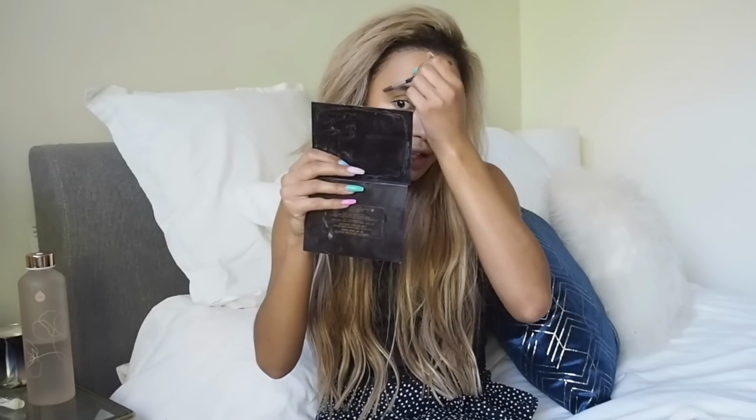I really need to get my brows done, but I'm so terrified of getting them done because I feel like they'll ruin the shape. I'd rather just have them a little bit wild than have the shape ruined.